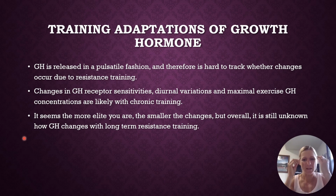So I guess when we think about this as coaches, what's going on behind the scenes, it's nice to know and it's nice to understand. But as long as we know the application, I think that is really the best takeaway that we can have from this.